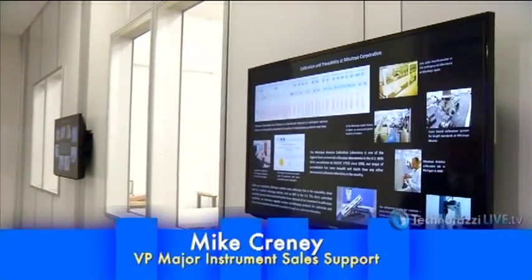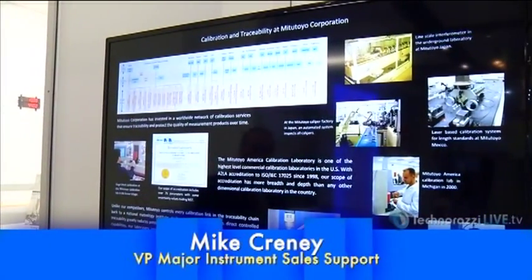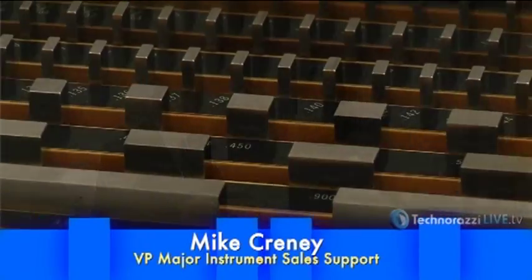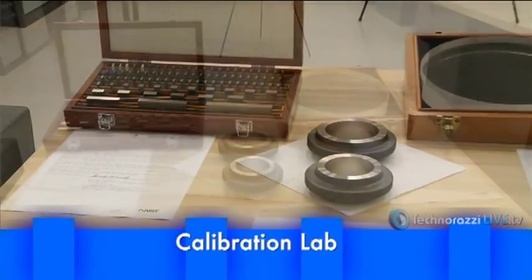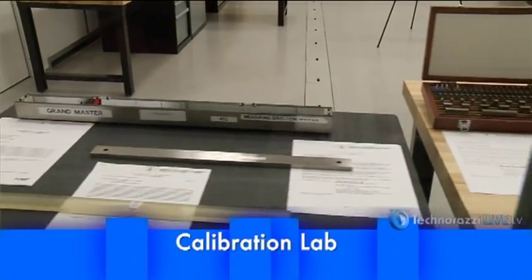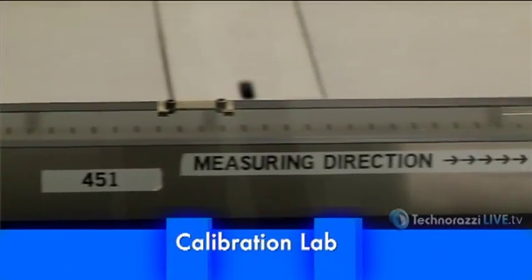Mitutoyo has always been known for its traceability, and part of this is our direct traceability to national standards. A2LA as well as NIST standards are done in this laboratory. Back over here is our gauge block calibration. As you can see, we do our small tool calibration in the back here, and you can look at various ring gauges as well as optical flats and measurement standards. This is our gauge calibration laboratory.